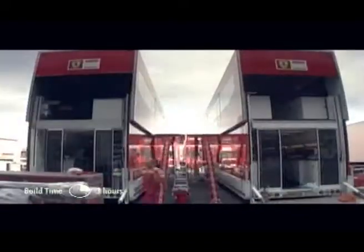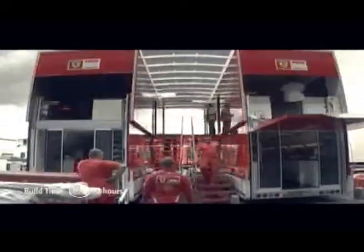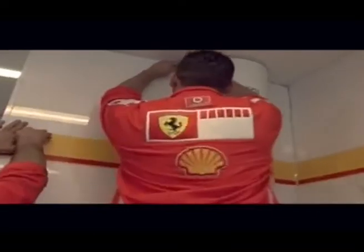Assembled and disassembled across 5 continents, the Shell Track Lab can be found at the heart of Ferrari's trackside operation. This is where Shell engineers analyse the fuel and lubricant samples. The Track Lab is a unique facility which gives the Ferrari drivers the confidence to fight to the end of a race.